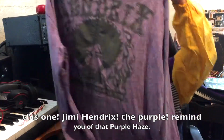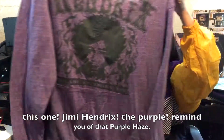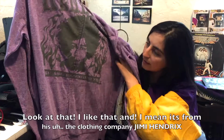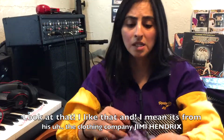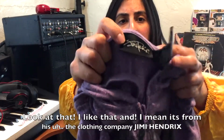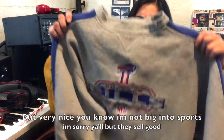This one, Jimi Hendrix, baby. Woo! The purple. Reminds you of that Purple Haze. Look at that. I like that. And it's from his clothing company, Jimi Hendrix, okay? I remember getting this at the Salvation Army, but very nice.